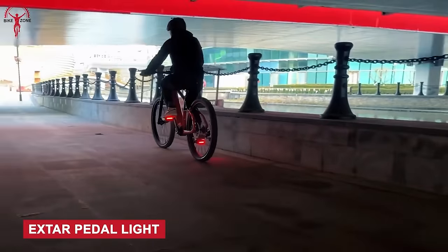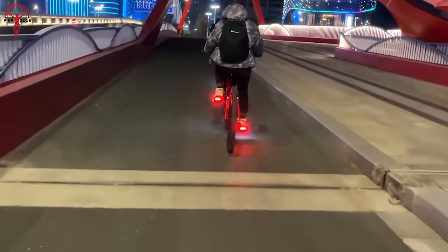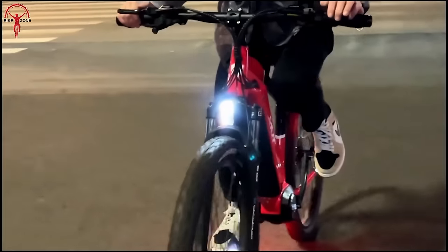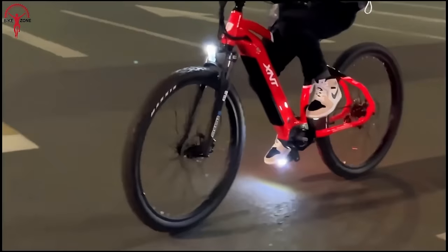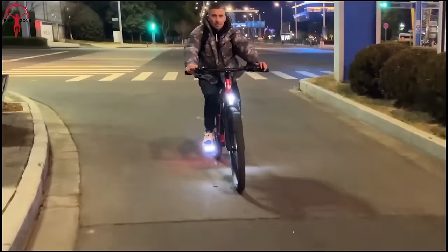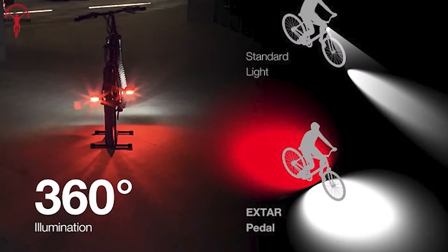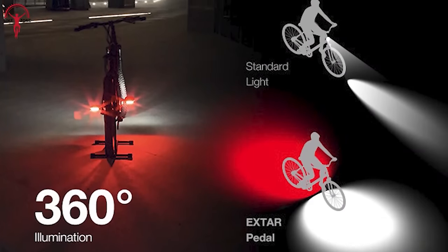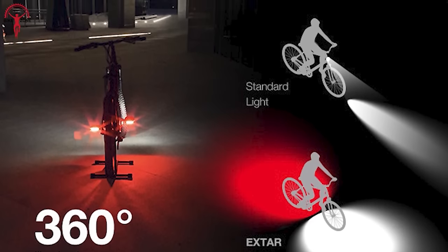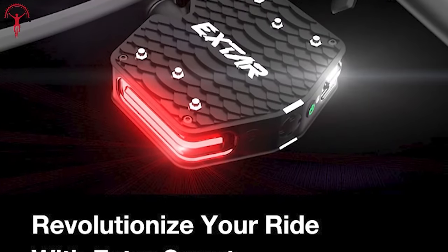If you're seeking something to add an extra level of safety and style to your ride, then feast your eyes on the Exter Pedal Light, the ultimate accessory for fearless riders who want to light up the night. With these smart LED light pedals, you'll shine brighter than the moon, illuminating the road ahead and ensuring that other riders can see you from a mile away. And with its high-powered LED lights that improve your visibility by 57%, you can ride confidently and power through even the darkest of nights.